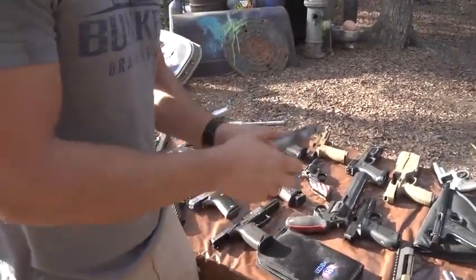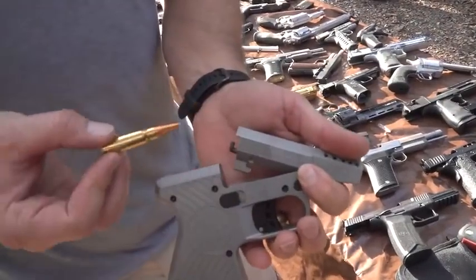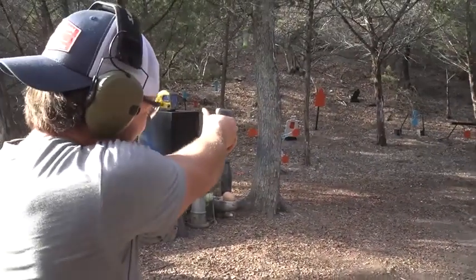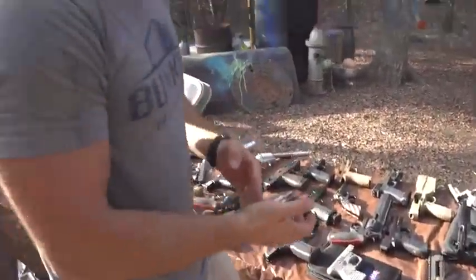Oh, this gun. The Heiser. This is the Heiser, and it is chambered in 7.62 by 39. Oh, this one sucks. It doesn't push hard, it just really jabs your bone.